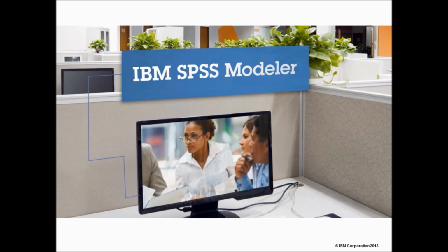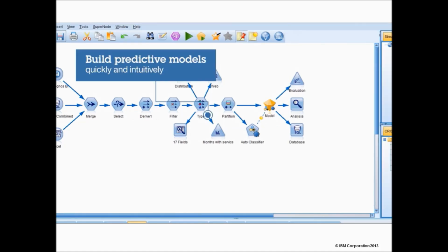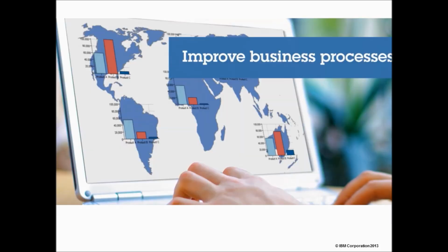Here is a good way to get started with these types of solutions: an easy-to-use software solution called IBM SPSS Modeler. IBM SPSS Modeler mines the data you've already been collecting. Then it gives you the tools to build accurate predictive models quickly and intuitively without programming. Armed with this knowledge, you can improve business processes and make more informed decisions, so you can confidently take advantage of customer opportunities.